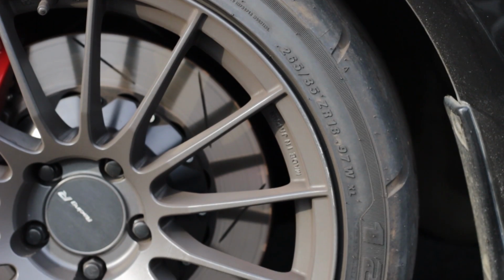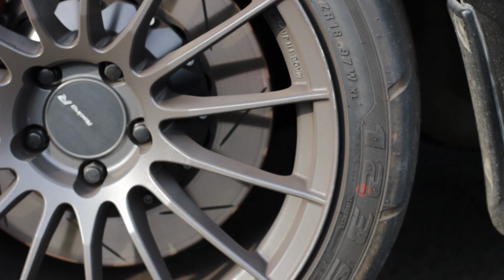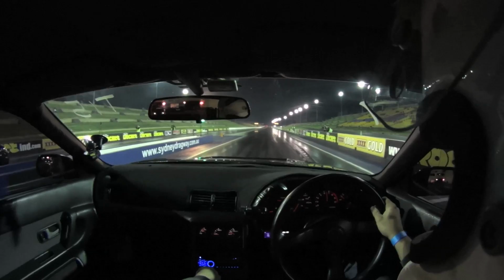Now, the next thing to talk about is tyres. To be honest, this is the most important thing with your GT-R to determine how easily you're going to run into the 10s. Now, if you want to try and do 10s on street tyres, that's pretty much going to depend on the surface. I've seen some cars run high 1.5 second 60-foot times on a street tyre, but that is very rare. Generally, you're going to run in the 1.7s to 1.8s. Now, this means you're going to get a whole lot more wheel spin than you expect on takeoff when you're driving on a street tyre.